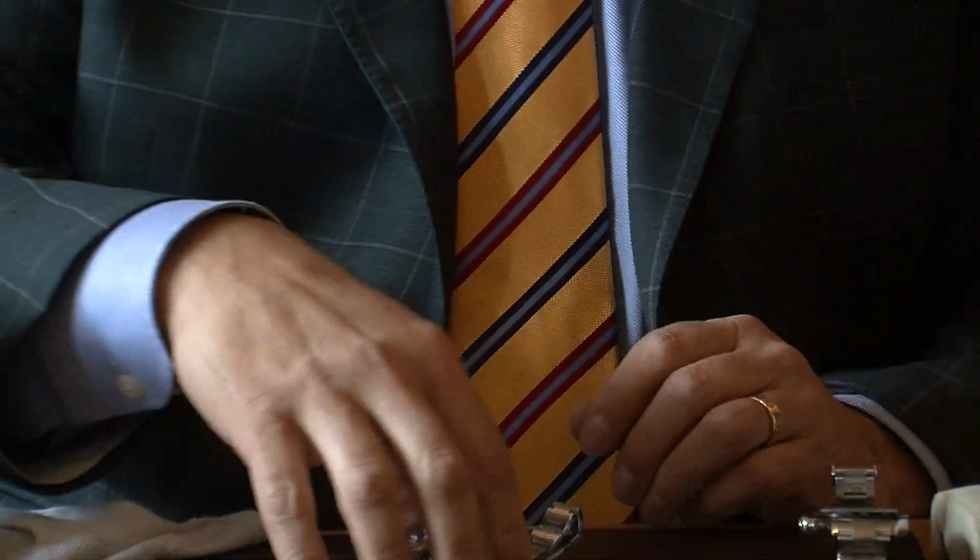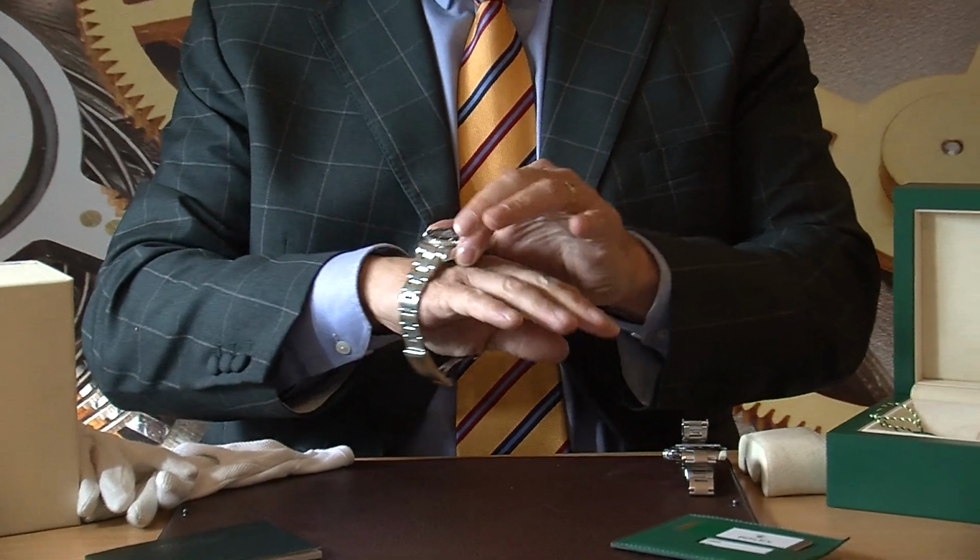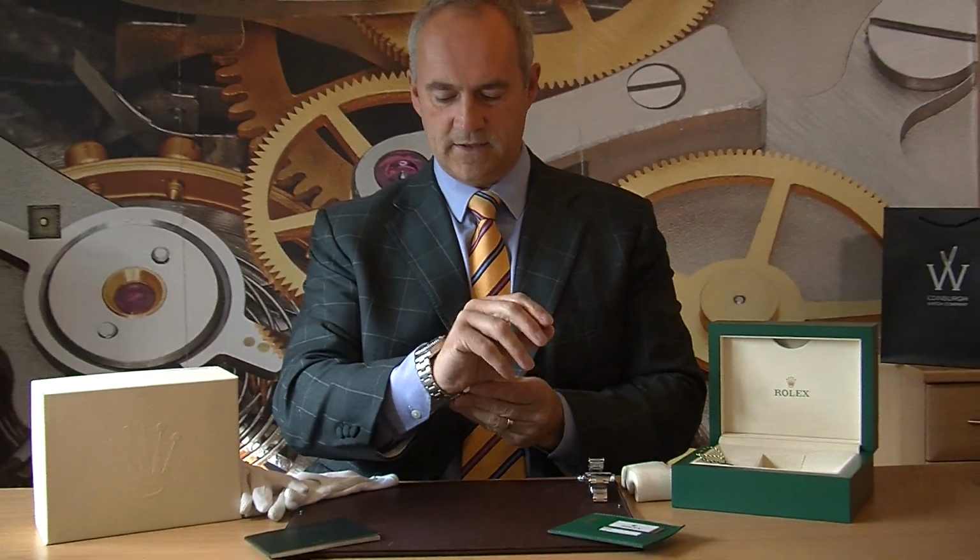Let me show you what it looks like on my wrist. I've got an 8-inch wrist, so it just gives you a bit of perspective. Again, it's definitely a big watch, but it's fitted well, it's really good. We've also fitted quite a lot of rubber B straps to them as well, which gives it a slightly different look. You can see the helium escape valve there on the side.